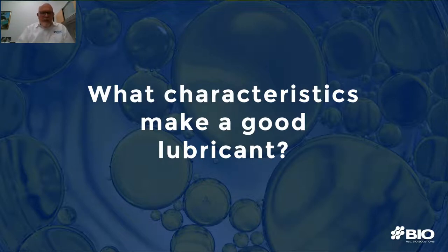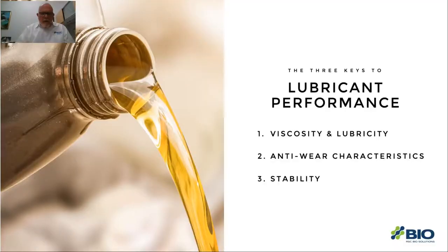What characteristics make a good lubricant? Well, we've got three keys to lubricant performance, and some of them are tied to the base oil, some of them are tied to the additive package, and most of them are a combination. Viscosity and lubricity: we of course recognize right away that we need sufficient viscosity to form a film under the use conditions, and to be lubricious enough, slippery enough, to offer a low enough coefficient of friction. Anti-wear and extreme pressure characteristics are important when we move from hydrodynamic lubrication towards more boundary lubrication. And then of course stability, which is a key factor, because there's no point in having a high-performance product if it doesn't last in the piece of equipment.